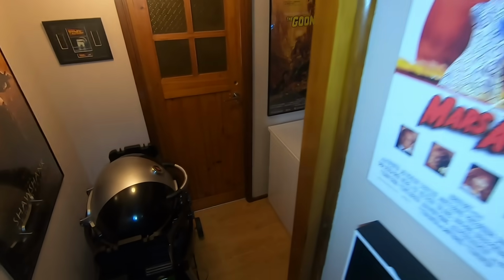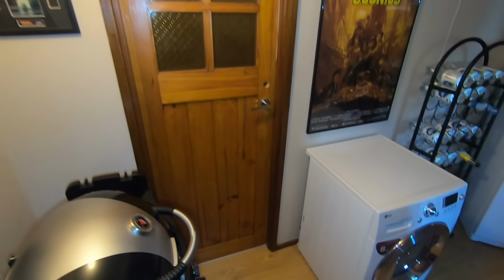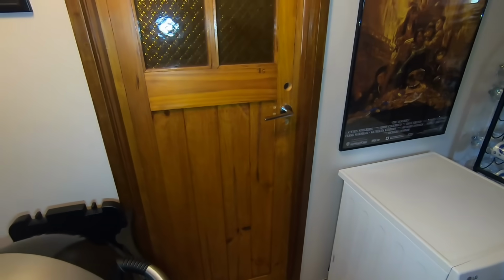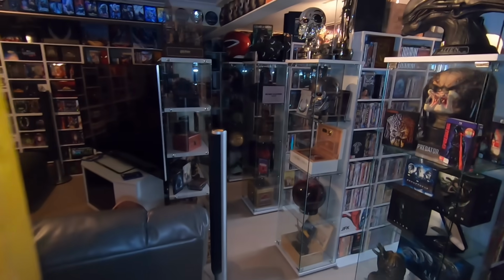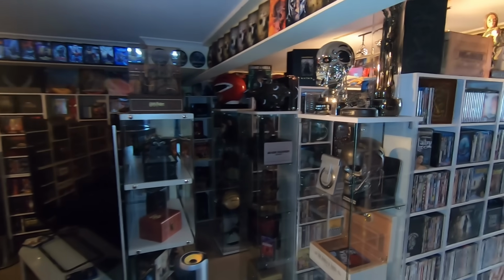So basically I wanted to start down here in the hallway. When we first bought this house around 4 years ago now, there was this door in the basement, this very old-fashioned looking cabin in the wood style door that literally cost the previous owners $5. So the plan is to replace this door eventually, but for now, I just love the fact that through a $5 door is my movie collection.